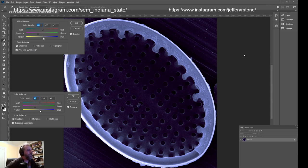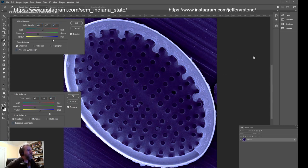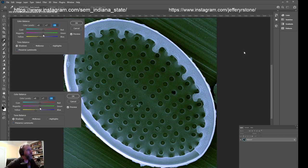One of the things that it does is make the image a little dark if you leave on that preserve luminosity option. But you can see that it's a lot flatter, right?